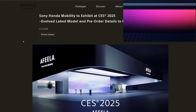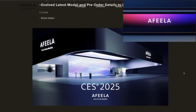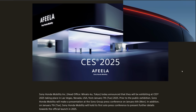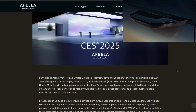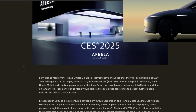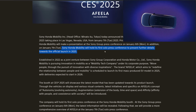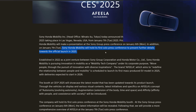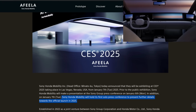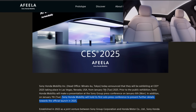All right, Honda is also building EVs with Sony, known as Afeela. I got my hands on this vehicle, or at least a prototype, last October at the Japan Mobility Show. And we're going to be getting a more production-ready variant of that vehicle. Now, Sony Honda Mobility will hold its first solo press conference to present further details with the official launch in 2025. Well, the vehicle won't be available in 2025, to my understanding. It will probably start taking pre-orders in 2025 with early availability in 2026.